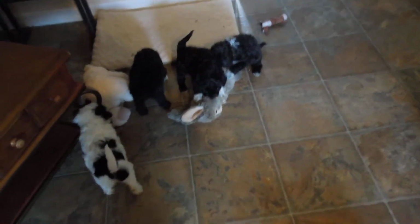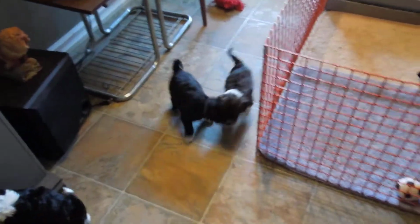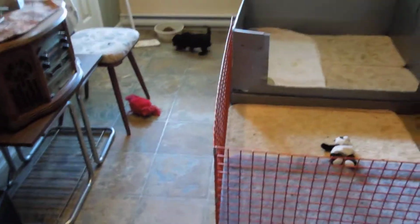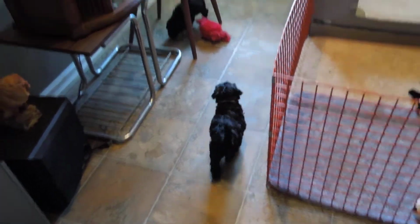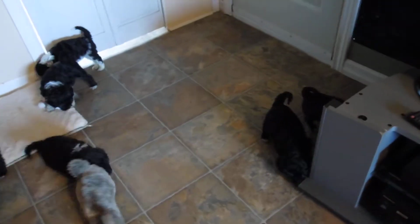Of course, they're coming around my feet now. You can hear their little pitter-patters on the floor when they're running. What you doing? Oh, there. Get out of there. You're chewing on the knob. They are just so cute. They really are.